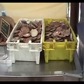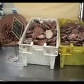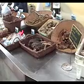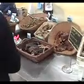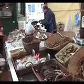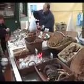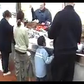Here we have the real thing, just off the boat. Scallops, stone crab, lobster, oysters, conch, and just about everything. And this little kid is not sure he wants to fool around with a living lobster.